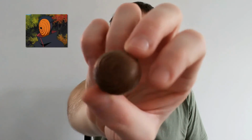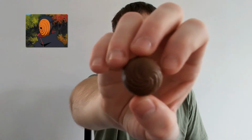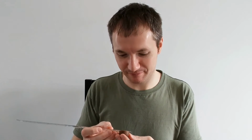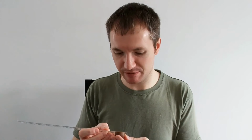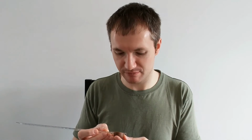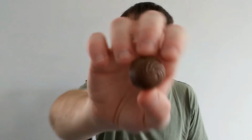You can see, if there are any Naruto fans out there, you could say that's Toby's mask. Yeah, it's great actually. So it's about 2.5 centimetres in diameter this time, maybe 2.6, 2.7. Well, yeah, maybe 2.7. I'll say 2.7, because it wasn't quite spherical or circular. Okay, let's give it a go.